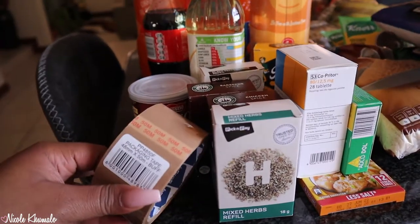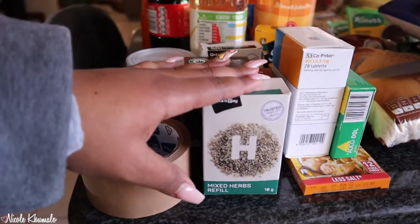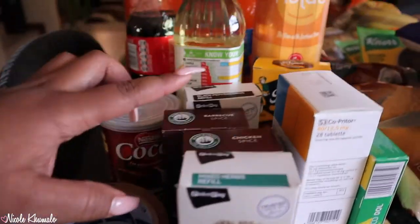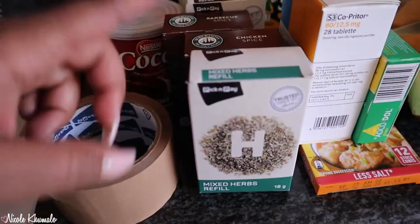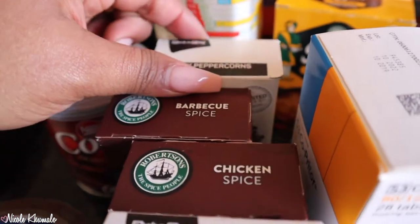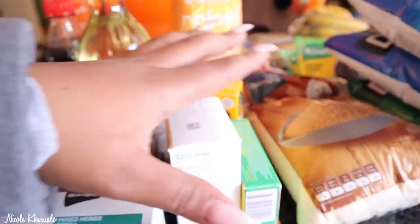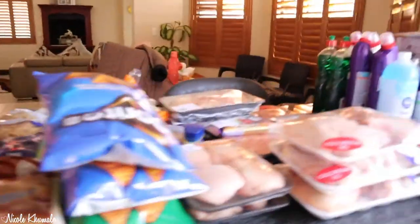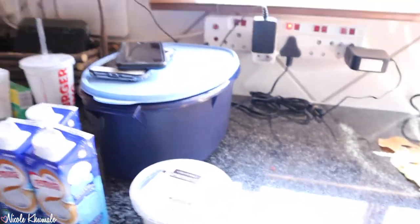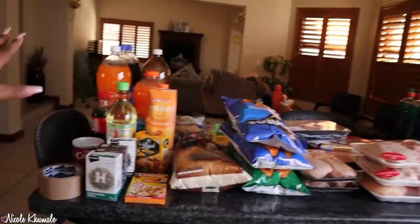My mom got some tape. This is just packing tape. We got some spices, some mixed herbs, which we love. Oh, I love. Chicken spice, barbecue, and peppercorns. And then we have some curry spice back here. This is my mom's medication, which is supposed to be here. But yeah, so everything is sectioned off according to shop.